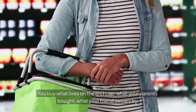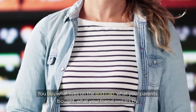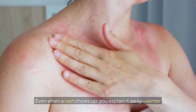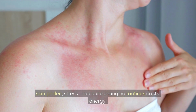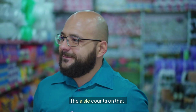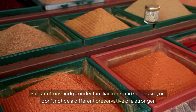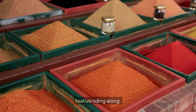Default bias does the rest. You buy what lives on the end cap, what your parents bought, what your friend swears by. If no dramatic event happens, inertia wins. Even when a rash shows up, you explain it away: winter, skin, pollen, stress, because changing routines costs energy. The aisle counts on that. Substitutions nudge in under familiar fonts and scents so you don't notice a different preservative or a stronger fixative riding along.